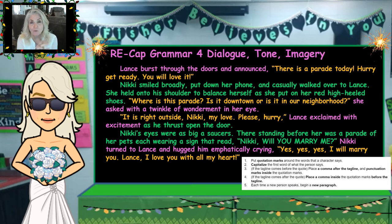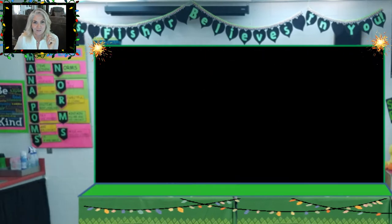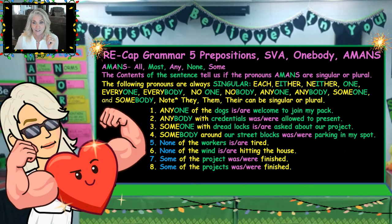We do this by creating a problem for our character, by using dialogue, which means conversation between two or more characters. And every time the character changes, you change a line and indent. You put what the character says in quotes, and you put the tagline either before it or after it, and you separate the tagline with a comma. Make sure that you do that well on your narratives, because that's the only way to get any credit, right?